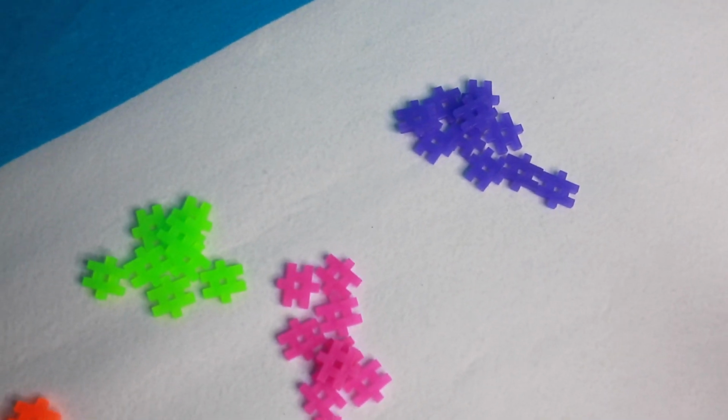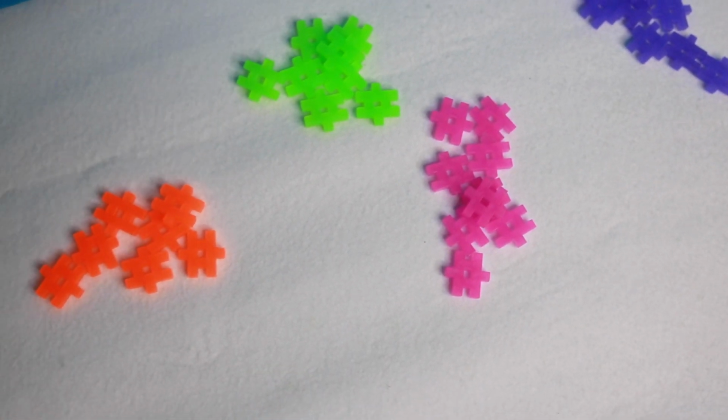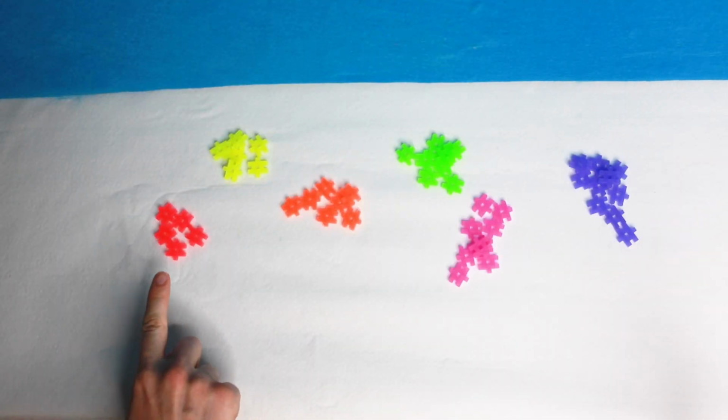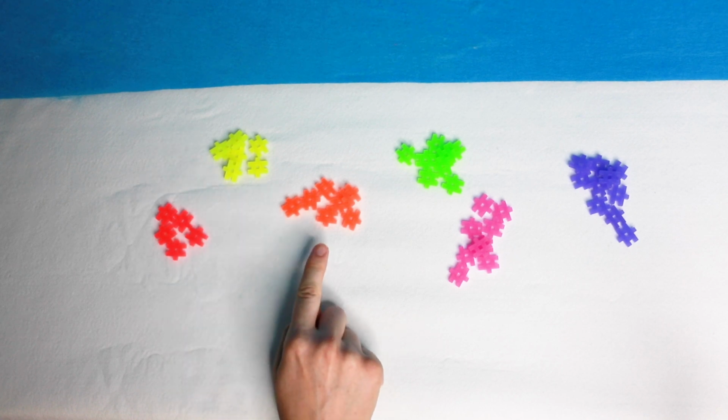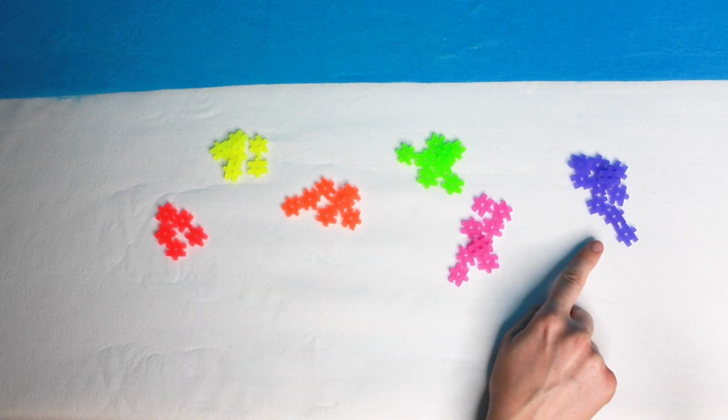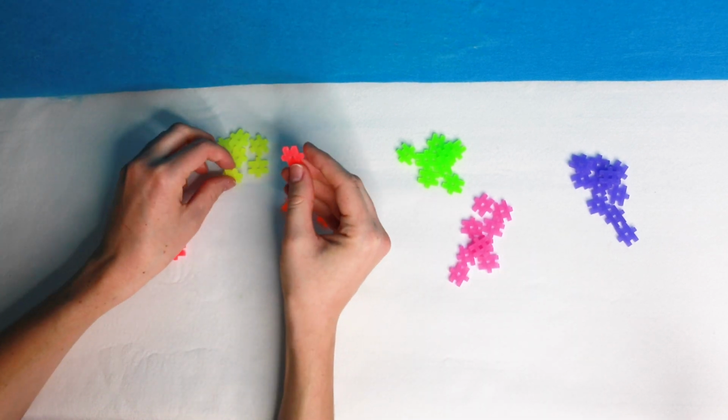We've found all these puzzle pieces in the slime surprise eggs. We've got pink, yellow, orange, green, violet, and purple. Let's see what we can build.